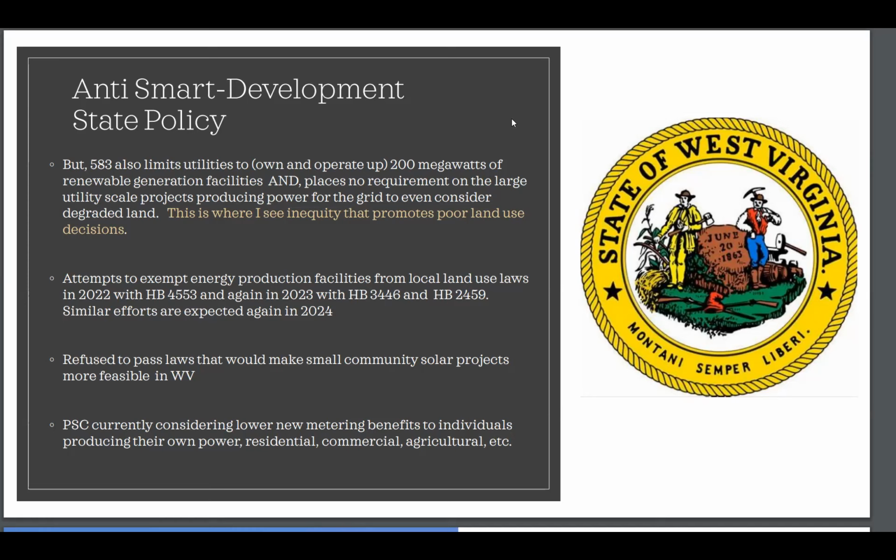And as a community that has zoning and has had zoning since the 1960s, we really want to maintain our ability to have a say in where these projects are located. The legislature has also refused to pass laws that would make community solar projects more feasible. So unfortunately, those are not really feasible right now.